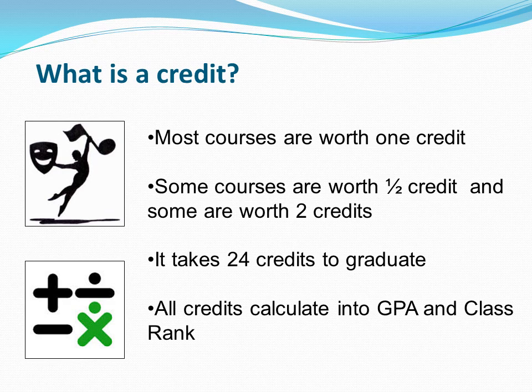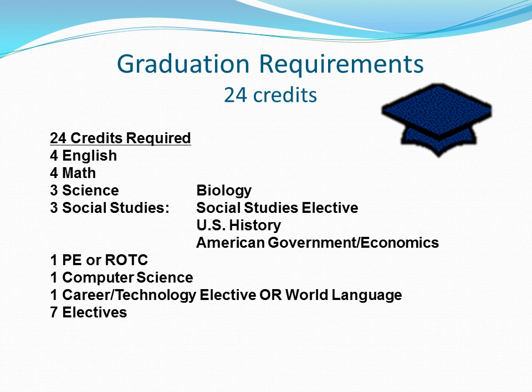Every class earns at least half a credit, most of them 1, and every class goes into your GPA and class rank. There are 24 credits required for a high school diploma in South Carolina. Those credits are 4 English, 4 math, 3 science, one of which has to be biology, 3 social studies, one of which has to be U.S. history, and you have to take American government and economics.